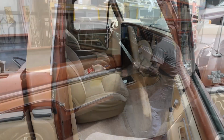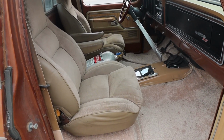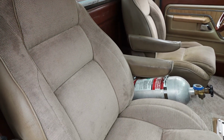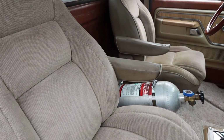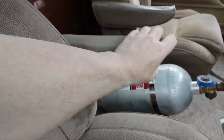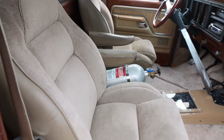So I've been working on the interior. So these are junkyard seats, $70 for the junkyard seats. And they are out of, I believe, a 1987 Dodge Ram Charger. The reason I liked them is, obviously, they look a little bit older. They're tan to match the truck, and they have these fold-up armrests.